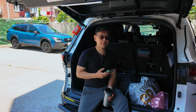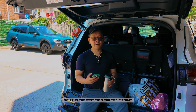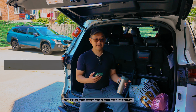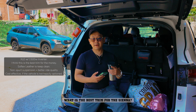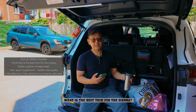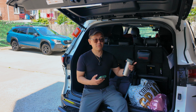A lot of people are asking me what trim they should go for. I would say the Goldilocks trim will be the XLE trim with the 1500 watt inverter. I think that's all you need, especially because it comes with a soft tex, so you could baby proof or dirty proof your car. If I were to do it all over again, I would probably opt and go all in for the Platinum. I would have all the amenities like the 360 camera, but for a bigger van like this, I think the 360 camera will come in handy.